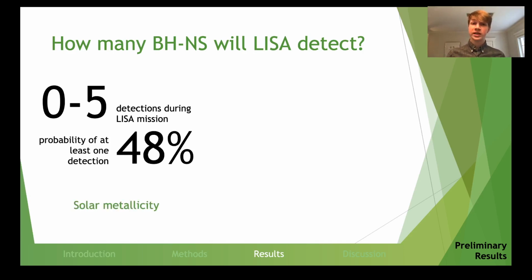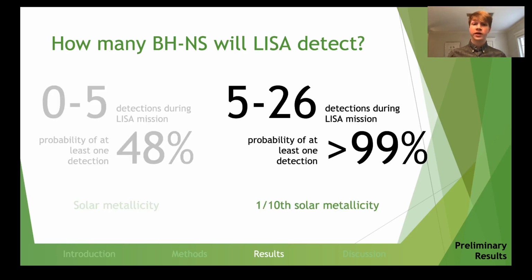If we instead move down to a much lower metallicity, say a tenth of solar metallicity, then you actually find up to 26 detections during the LISA mission, and the probability of getting at least one is near certain. So what I need to do now is really work in that metallicity distribution from the Frankel model, which I haven't done yet, and hopefully we'll then find a number that is somewhere between these two.